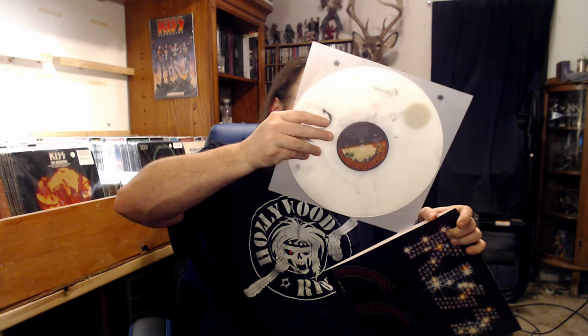And this used the same label as the 2014. They just put it on colored vinyl. Now, what this ended up being as opposed to what it was supposed to be is way different, and I'm not going to get into that whole thing. It was a disappointment. That's all I can really say about it. But that's the last U.S. vinyl reissue of the debut.